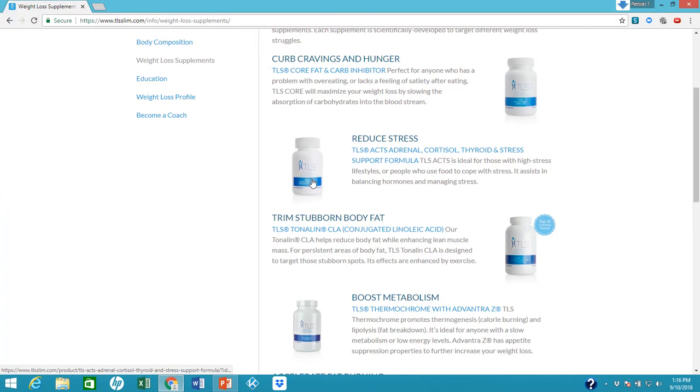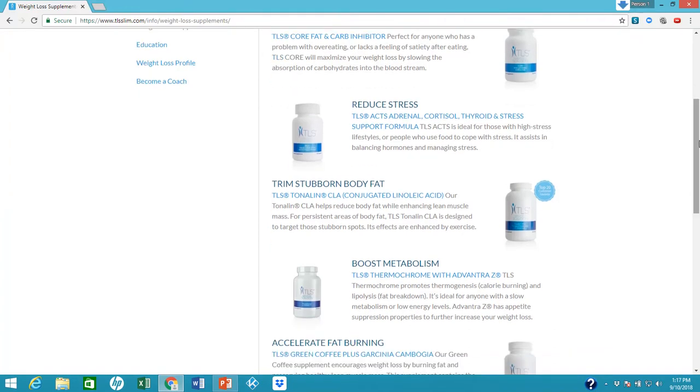Okay, you have the axe here, which is adrenal, cortisol, thyroid, and stress support. So if you're stressing out, you got a lot of stress going on in your life, or if your body is too stressed, weight loss is going to come to a halt because that'll throw your hormones off. So this supplement helps you cope with that stress, so that now your body can focus on fat burning as opposed to just coming to a halt and not burning fat or losing weight.